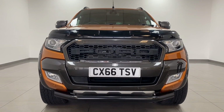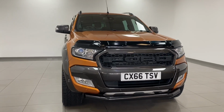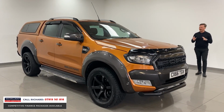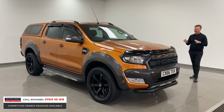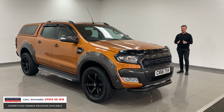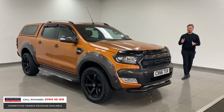There's no other word to use for this truck but wow. Another one of these modified Ford Ranger Wildtraks we've just managed to get our hands on in Pride Orange, an absolute unbelievable, monstrous truck that's had thousands and thousands of pounds spent on it to make it look like this. Now, it's a 2016 66 plate, done 36,000 miles, 3.2 diesel automatic.